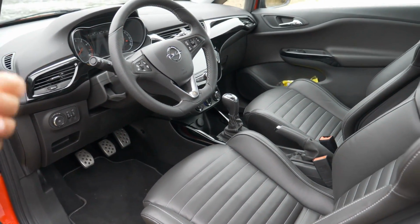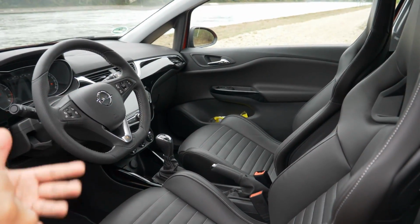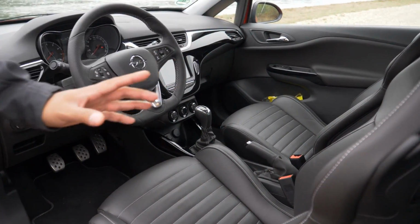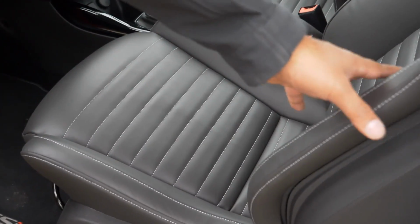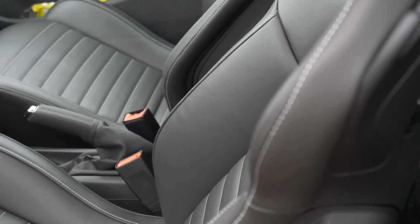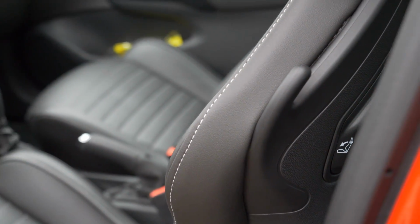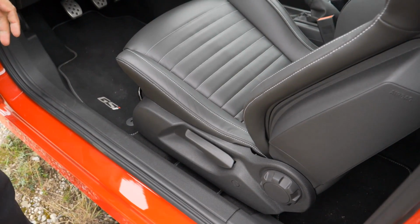Being a GSi, being sporty, everything is very black except for the roof liner, so it kind of lifts the cabin a little bit, but the dashboard, the wheel and the seats are all black. The base seats are fabric, and I think that's a better option. These Recaros are optional and slightly more expensive. Plus you can do that little bit to reduce your carbon footprint and not have animal leather seats. And another thing about these seats, by the way, there's nothing electric. It's fully manual. So let's hop inside.